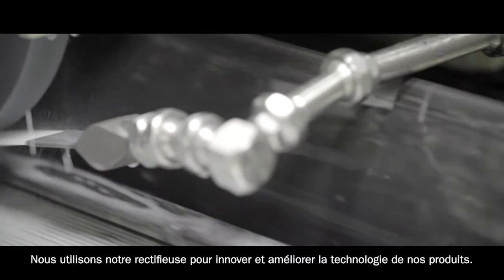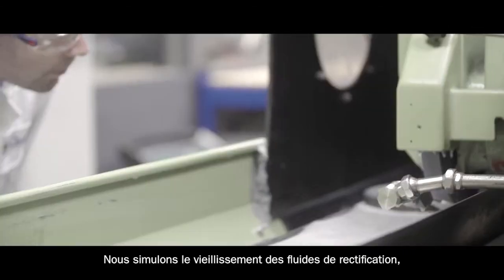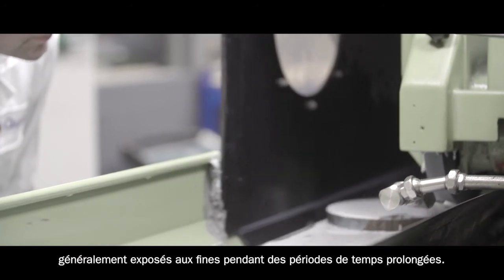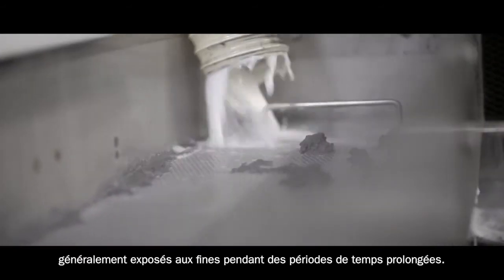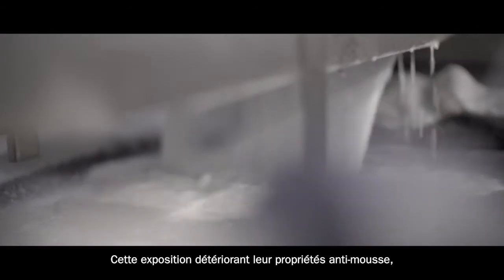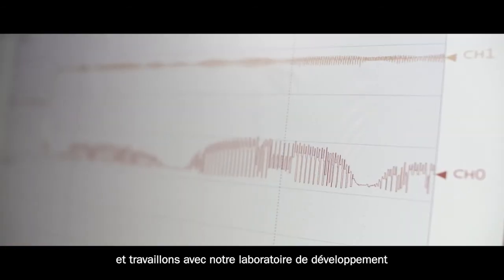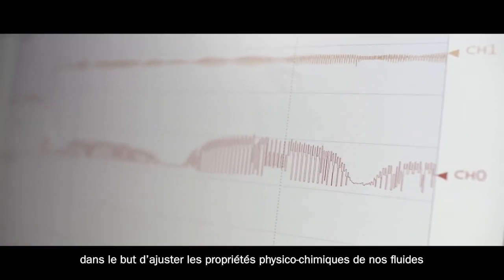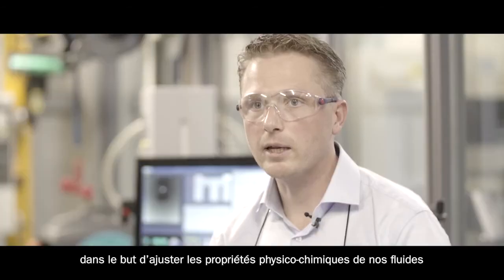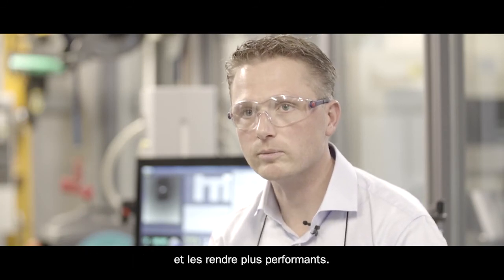We use our grinding machine to innovate our product technologies. What we have seen is that when grinding fluids are exposed to grinding fines for longer periods of time, the foaming properties of these fluids start to decline. We are able to simulate these processes and work together with the development lab to modify the wetting properties and the chemical compositions of these fluids in order to overcome these issues.